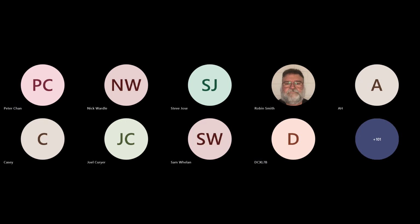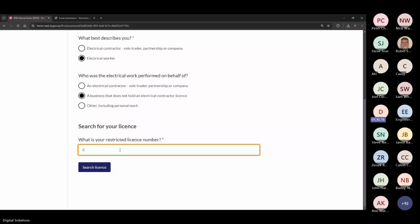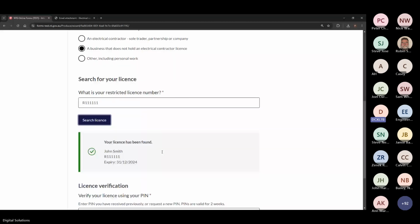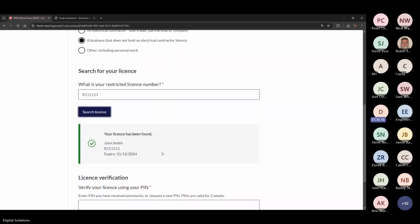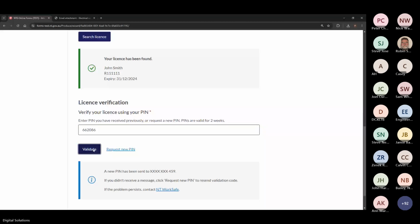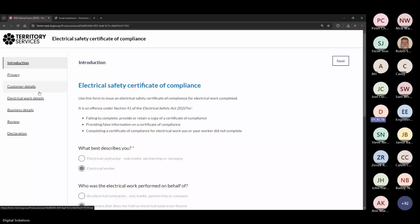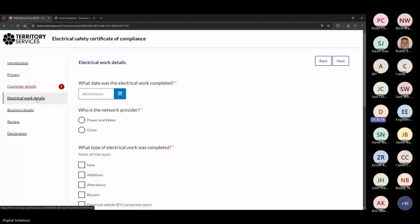Yeah, sure. It's pretty much the same process. You can see how we've got the R in there. It's basically just letting you know that we're looking for a restricted license. So you just put that one in, do your search for your license. Again, license verification with your PIN. We're just getting your PIN. Validate that. And then the pages for the customer details and the electrical work would be the same.